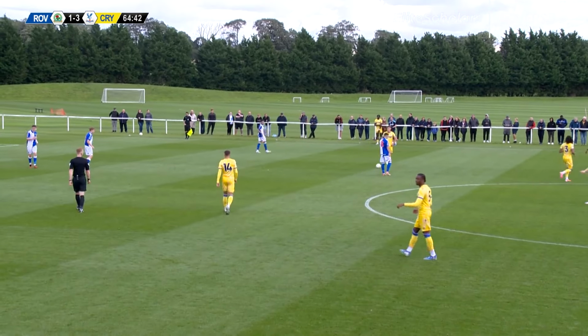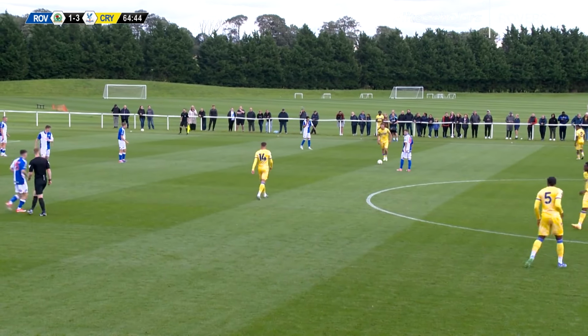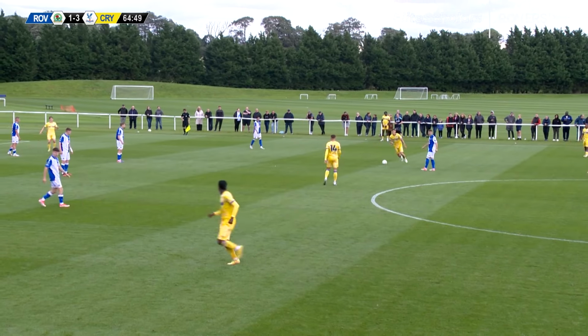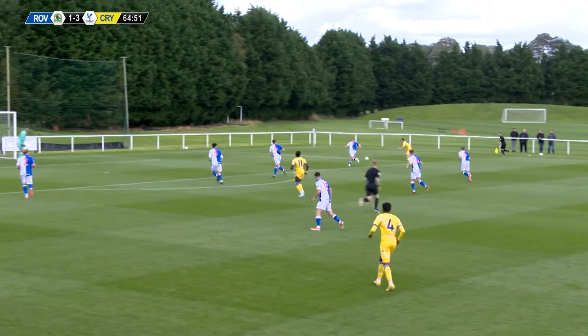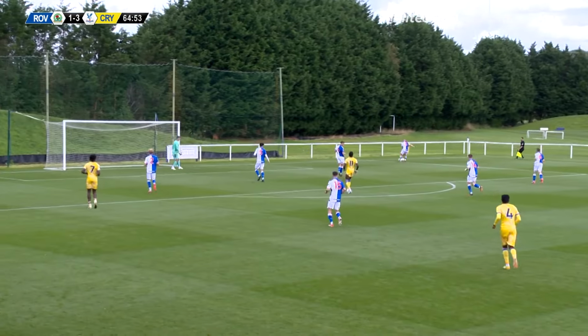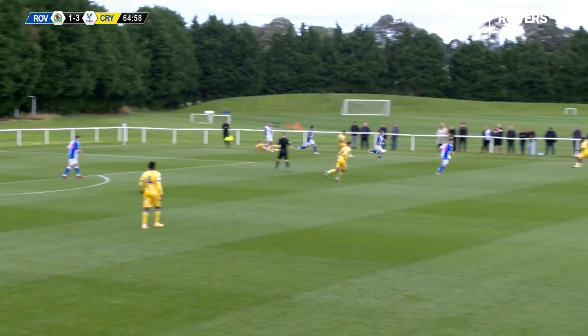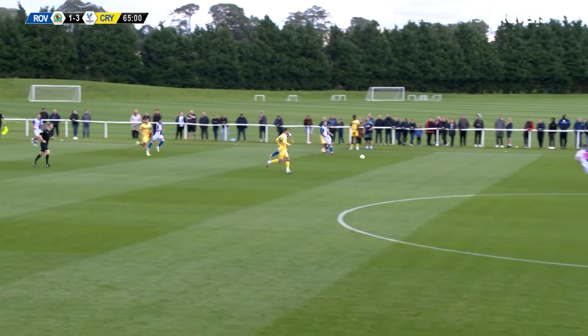Just looking over to the far side, John Eustace is here to watch some of the stars of the future that maybe could be involved at times this season. Maybe that Blackpool game next week could be an opportunity for one or two of these to get themselves in the first team picture. Game is restarted.